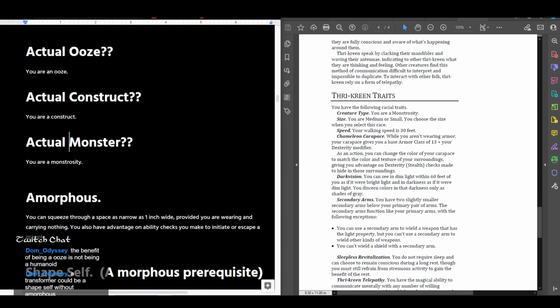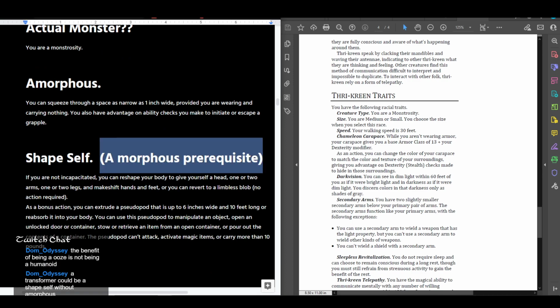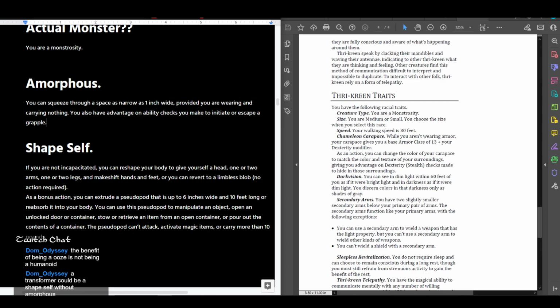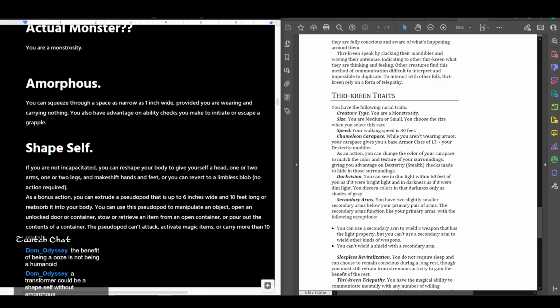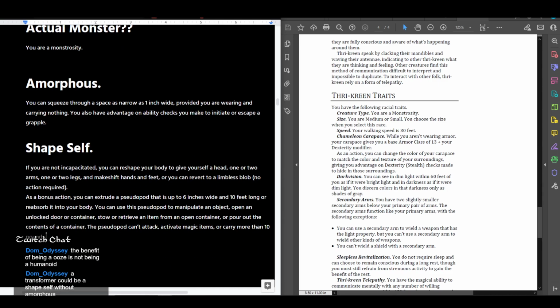Ooh, a transformer could be a shaped self without amorphous. That's true. All right, we'll make it separate then. Also, imagine that you want to play a changeling who's so good at shapeshifting that they also have this ability to just make themselves more parts. You know what I'm saying? And you combine this with the Wicker ability that we already put in there, and you really are starting to shift your body around into new and exciting shapes. Like, I think that's pretty badass.